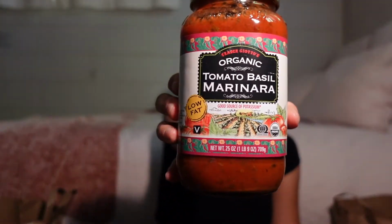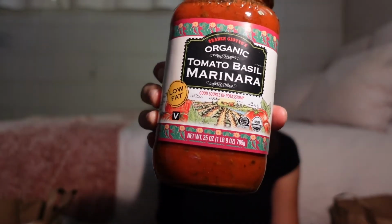So I got some tomato basil marinara that I will be using to make pasta in the next few days. I like to mix marinara sauce with a vegan creamy cheese. So I actually had some leftover Trader Joe's vegan cream cheese, which is the only reason why I didn't get some this time. It's really good. It lasts for a long time.